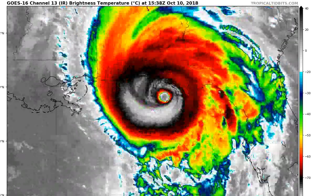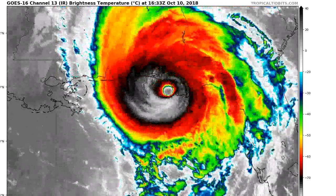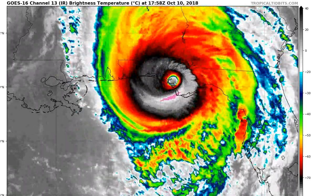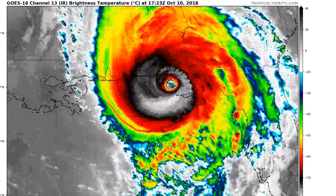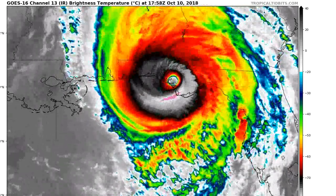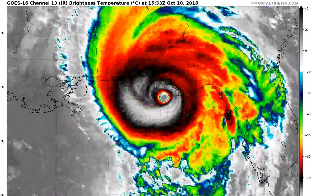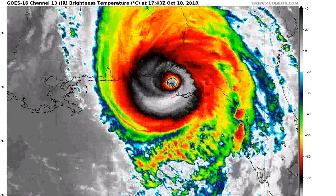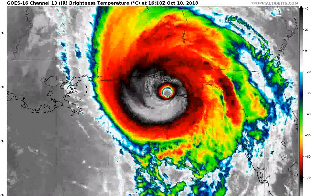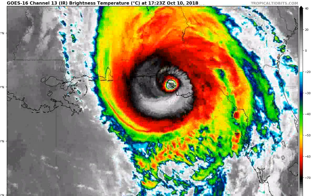It is after 2 p.m. on October 10th, 2018, and we are watching Hurricane Michael make landfall in Florida, just east of Panama City. You could tell just by looking at it how symmetrical it looks, even over land, how this thing is holding together, how it has strengthened now.